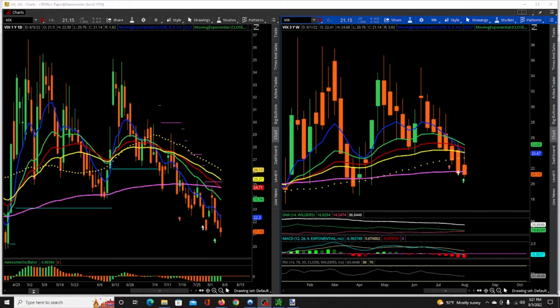I was able to successfully close out another VIX diagonal call spread today. I've been in this one a little while. I got into it on July the 18th, and was able to finally close it out today. So it gave me 18 days in it.